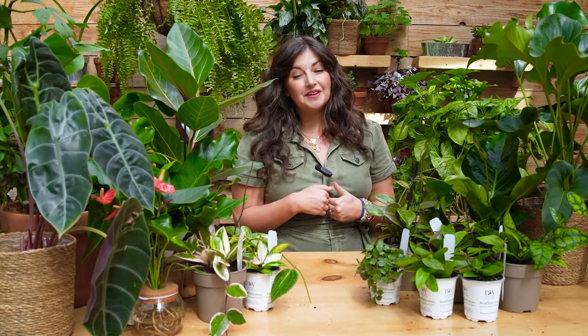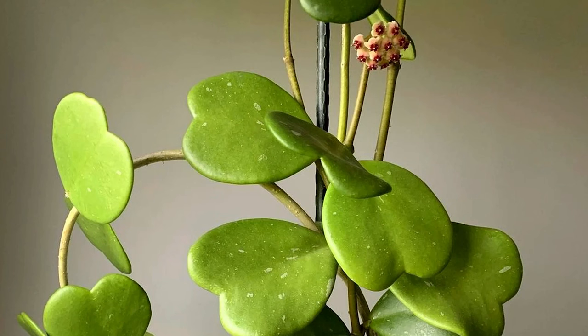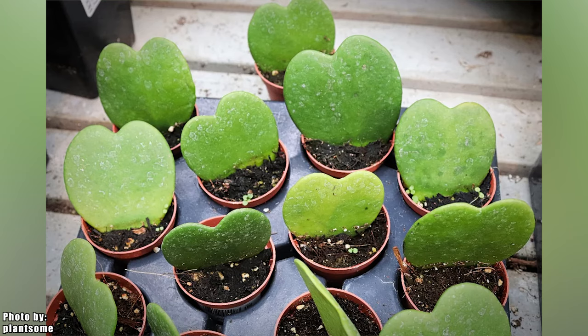For me, Hoya have a very special place in my heart because they were my wedding favor. So the Hoya kerrii, otherwise known as the sweetheart plant, is a heart-shaped Hoya. It's a vining plant, but a lot of people buy what are called blind cuttings, which is just one heart planted in a pot. It won't grow beyond that, but the heart will stay alive for a long time.